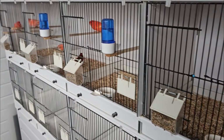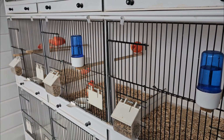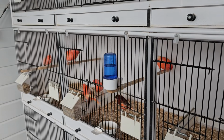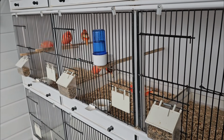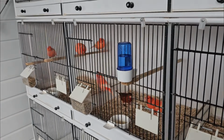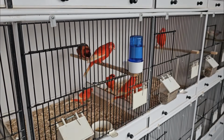But congratulations to everyone that done well at Stafford show last Sunday. I was there, having a walk round and meeting up with a few people I know. Always good to see other people that like birds and have a bit of a chat and a catch up. As I say, George was there, that's where I picked up the pearls. But yeah, some good coloured birds.